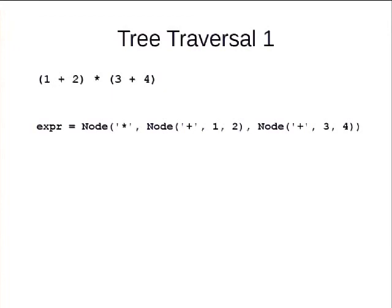So if we wanted to, here's an example of an expression turned into a binary tree. We have a sub-expression of 1 plus 2, and then that's its own node object. We have another sub-expression of 3 plus 4, and that's its own node object as well. And then we have a node object that has the multiply operator with those two nodes as its children. And so this binary tree represents the expression. The two are kind of equivalent.